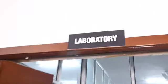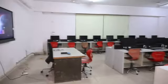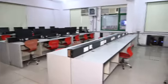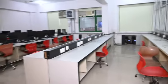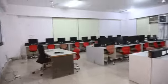Next, we do have a computer lab. Let me show you that this lab is divided into two parts. First part is this beautiful lab with smart boards over there. One smart board, and 30 to 40 computer systems are there in this lab. Let me show you the second part of the lab.